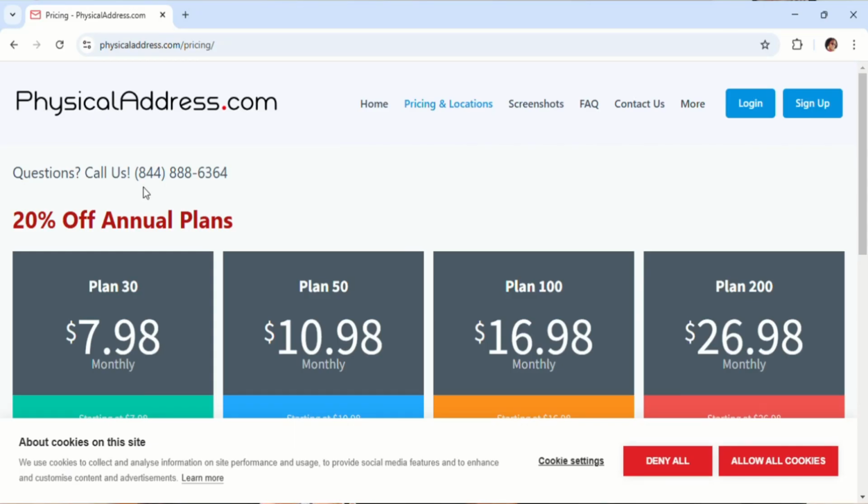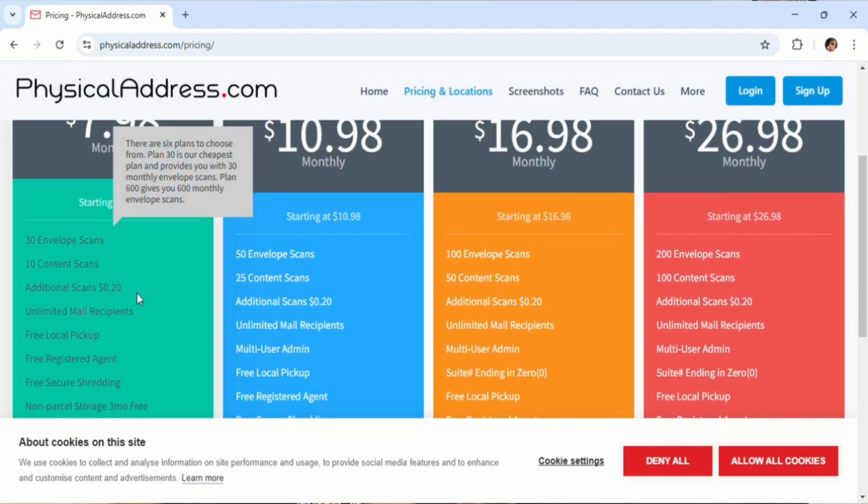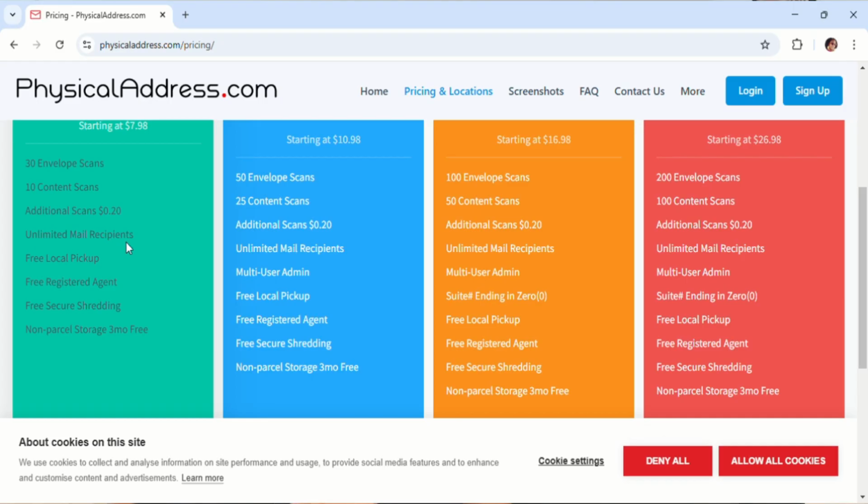So we got one, and there's quite a few companies you can use, like Anytime Mailbox, Traveling Mailbox, but I found one, physicaladdress.com, because it was pretty reasonable and it's a smaller company. You kind of have to find one in your area. Bigger companies like Anytime have like 2,500 locations. This one doesn't have as many locations, but it's cheaper. So we were pretty good with them.